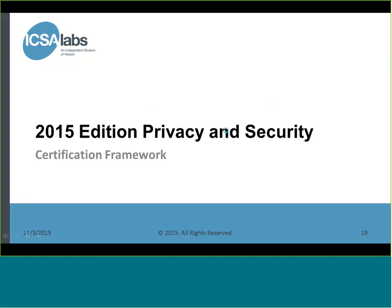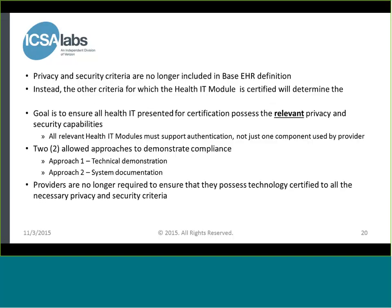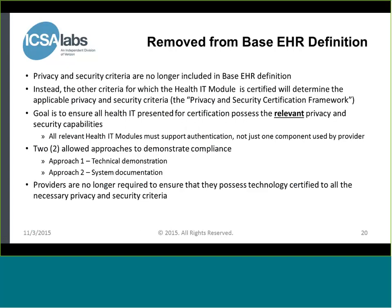All right, so next I'm going to talk about the Privacy and Security Certification Framework, which is what ONC is calling it. Next slide, please. So as Michelle mentioned earlier, the privacy and security criteria are no longer included in the base EHR definition. Instead, for all of the other criteria that you're certified against, that will determine the applicable privacy and security criteria. So the goal is to ensure that all the health IT modules that are presented for certification possess the relevant privacy and security capabilities.